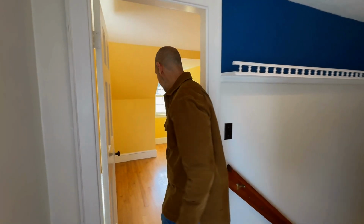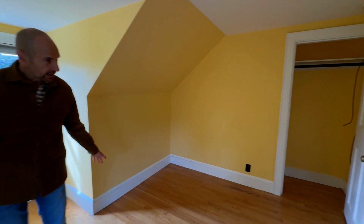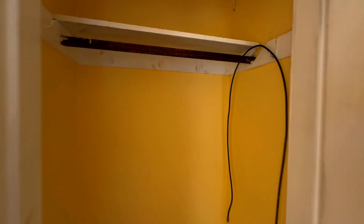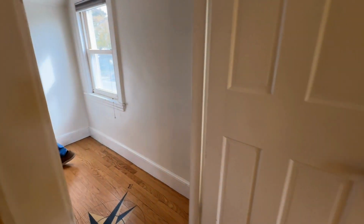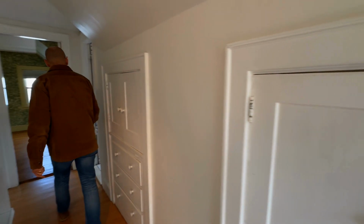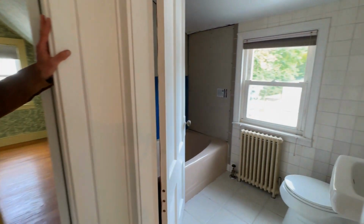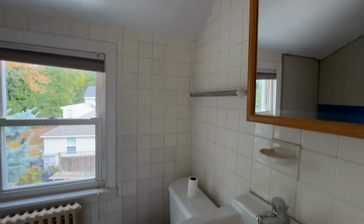So at the top of the stairs, you have this bedroom here. So you easily fit a twin or double size bed in here. And plenty of storage. Got your bookshelves, storage closets. And then the full bathroom is in here. Someone will likely need to update this bathroom, okay?